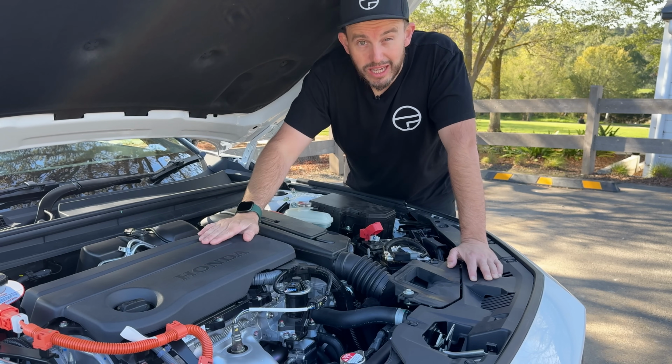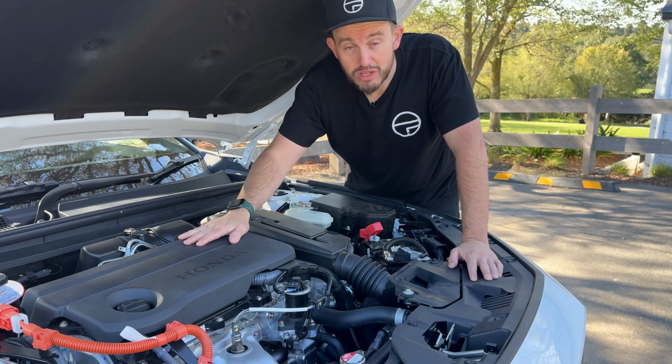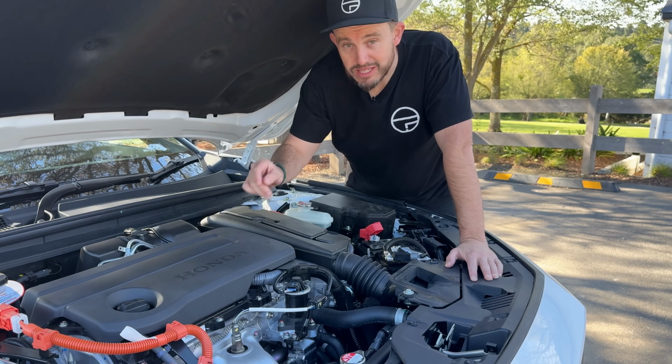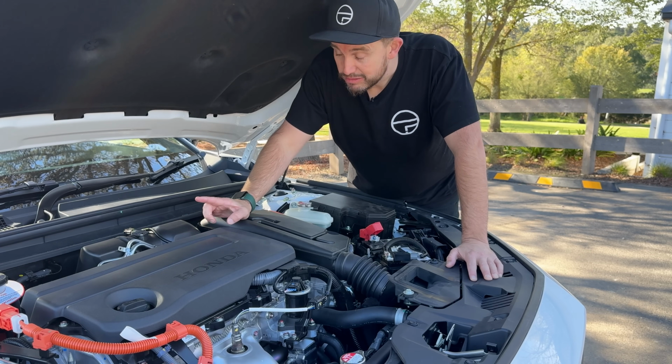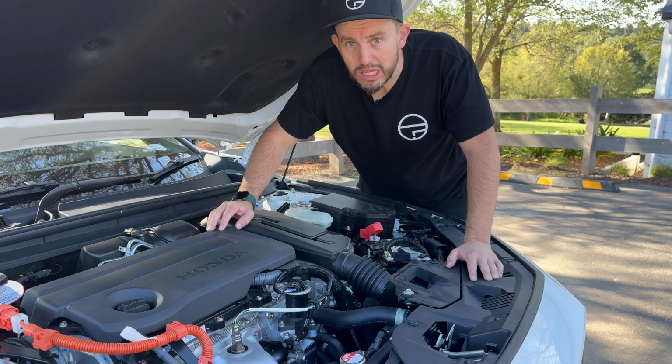Now you can drive it in petrol mode, where it will just use the petrol engine, or you can use a combination of petrol and electric, or you can run it fully EV. There's even a button on the inside to run in EV mode. And well, there's a few different drive modes to talk about actually, so let's go for a drive and see what it's like.